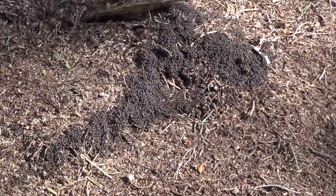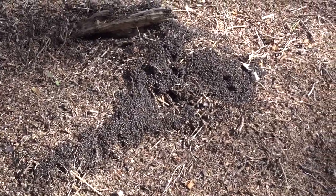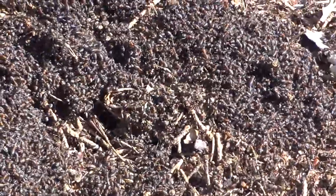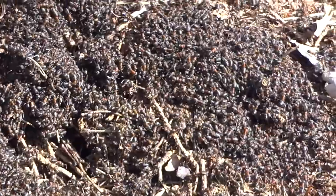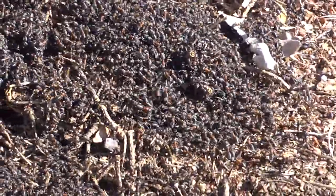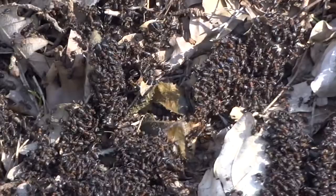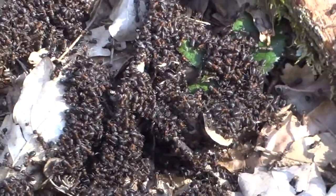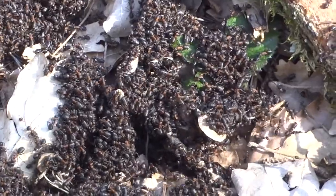So yeah, when I was a kid I used to get a long stick and make a little hole and then watch them as they kind of repair the hole. That's quite good fun, but I'm trying not to disturb things anymore. That's just the sort of thing you do when you're a kid, isn't it? Okay, here's a close-up of a patch of them. It's just like a carpet. There must be like thousands in here.